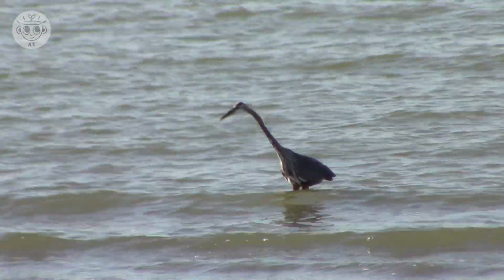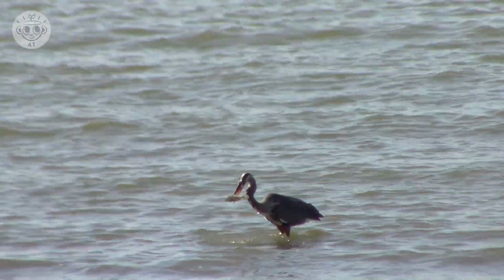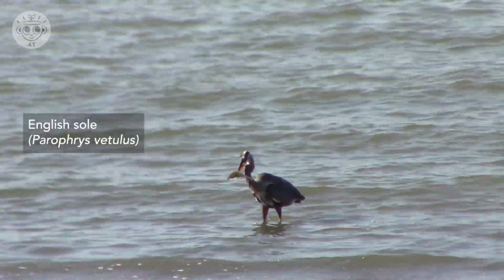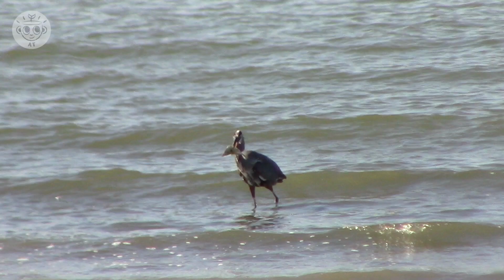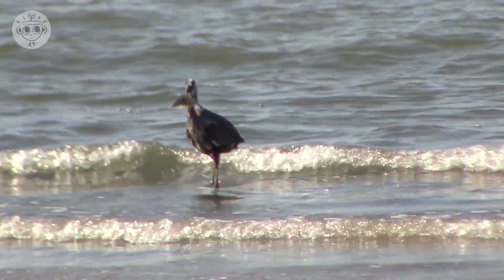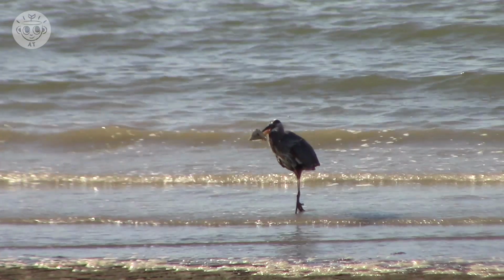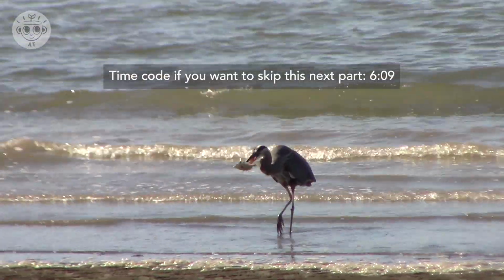Here we see a great blue heron spear a large fish out of the water. It's hard to make out what kind of fish it is exactly, but it looks like it might be an English sole. A quick content warning, the next part of this video contains some blood and gore as the heron tries to position the fish to eat. If that might bother you, feel free to skip to the time code shown on the screen now.